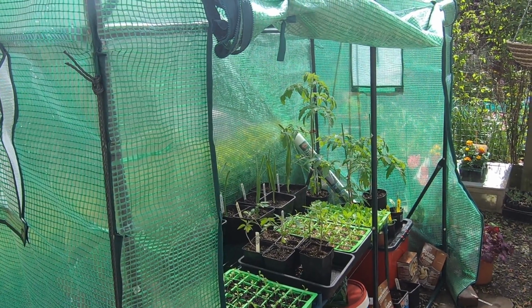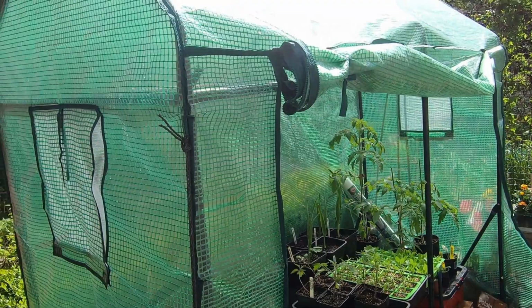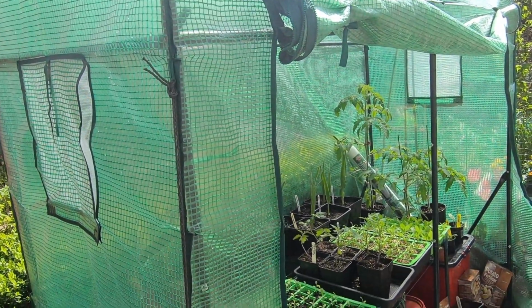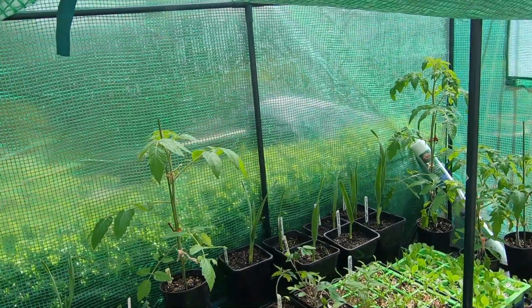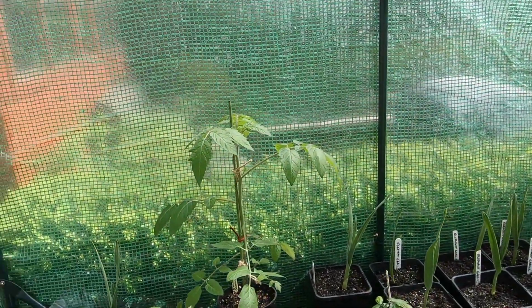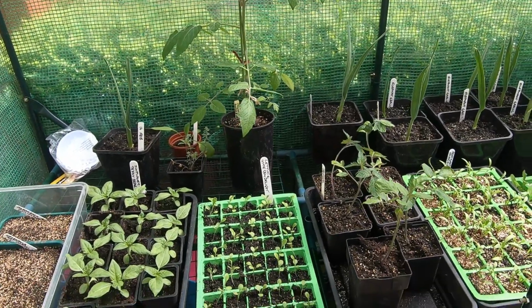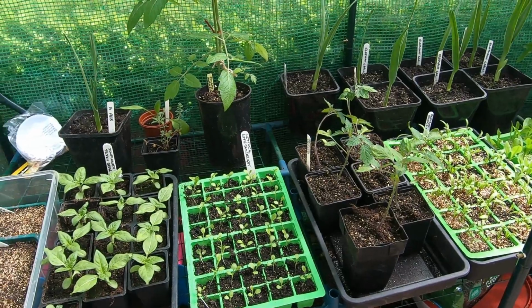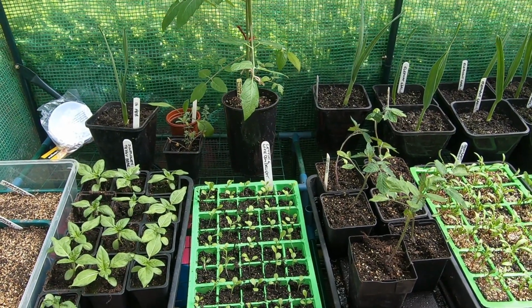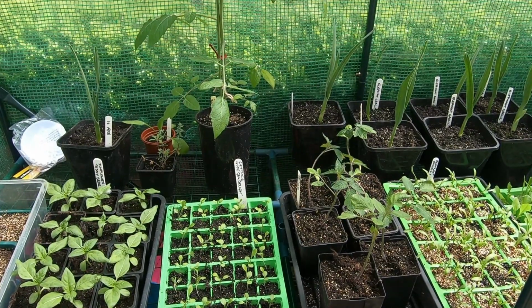While I don't have a glass greenhouse, I do have 3 grow houses, plastic grow houses, and this is the biggest one. And it's the first time I've had this up this year. And the plan is that I will grow tomatoes and cucumbers in here. At the moment, I've just been using it to bring on my seedlings, as you can see. But ultimately, the shelving, the staging will come out and I will have tomatoes and cucumbers in here.